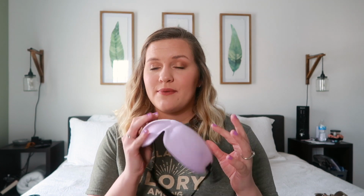My next essential has nothing to do with electronics, but it is this eye mask, and I talked about this in my February favorites, but it's seriously so great. It's adjustable. This one was $3.99 from TJ Maxx, so it was very, very affordable, although I know that they can be super pricey. But if you're flying on a plane, or you're driving in a car, or something like that, and you're not actually the one driving, then this is so nice if you do want to take a nap, because then you can block out the light.